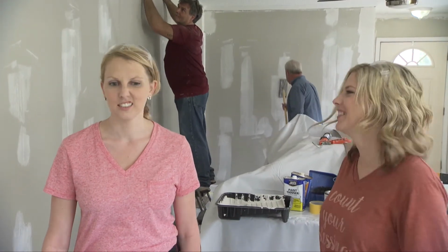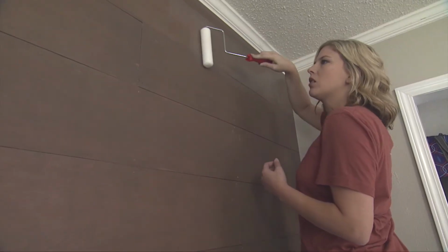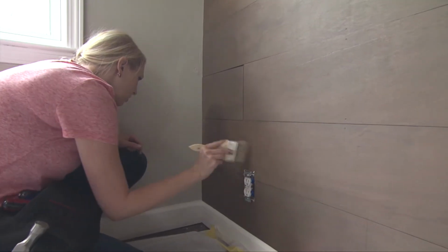But it's not really. They still have to apply the matte sealer to the wall, and once our sanding is complete, there's more painting to be done. But the end is definitely in sight.